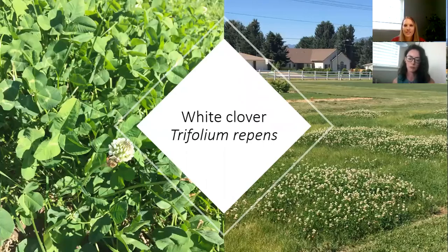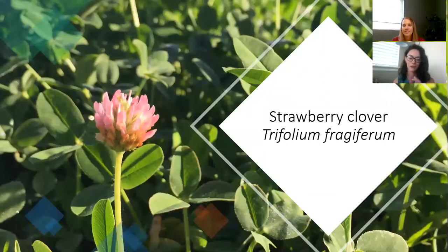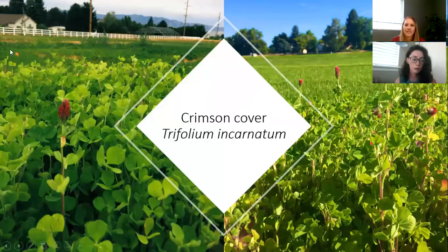Of course, most people know what white clover looks like. This is that strawberry clover, those little, slightly smaller than the white clover flowers that come in more of a pink color. The crimson clover is a little bit lighter in color as far as the leaves, but it makes these really beautiful dark red flowers. It is a little bit taller, so you'd need to raise your mowing height probably a little bit on this one. Raise those lawn decks a little bit more.